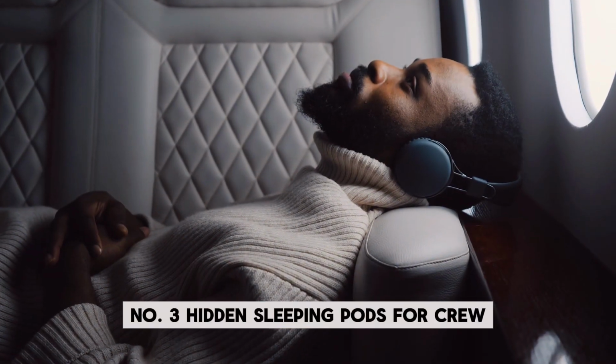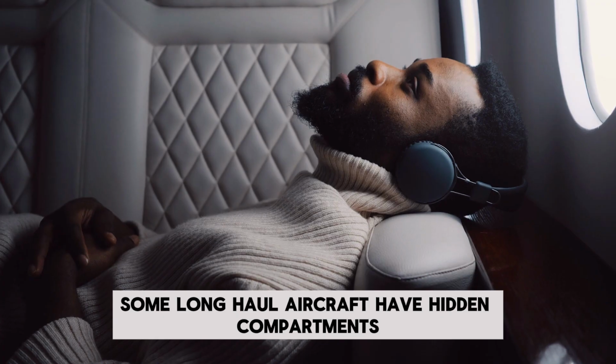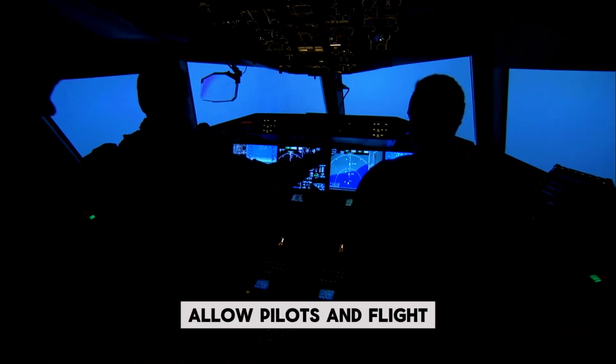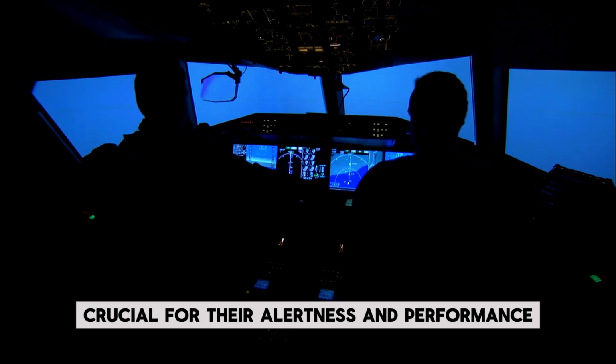Number 3. Hidden sleeping pods for crew. Some long-haul aircraft have hidden compartments above or below the cabin where crew members rest. These compact bunk areas allow pilots and flight attendants to sleep during long stretches, crucial for their alertness and performance.